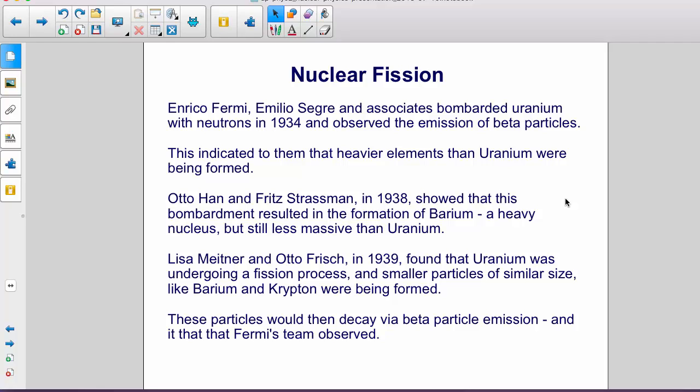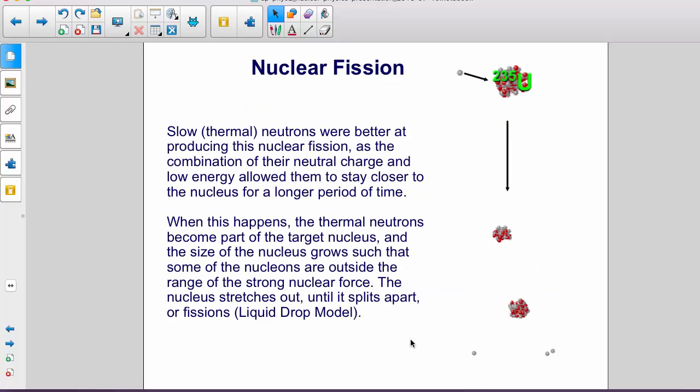Lise Meitner and Otto Frisch in 1939 found that uranium was undergoing a fission process, and smaller particles of similar size, like barium and krypton, were being formed. These particles would then decay via beta particle emission, and it is that Fermi's team observed. So what was going on in Fermi's and Segre's experiment?